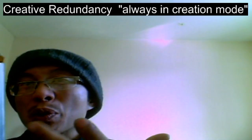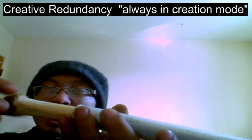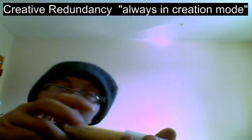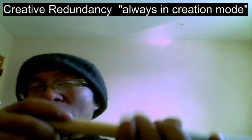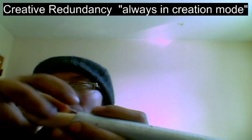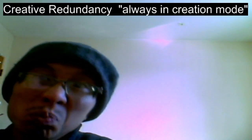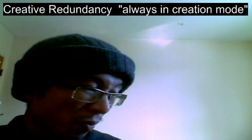Let's say I'm using this for fire. I guess I could push the fire, especially if this is wedged in there. The stick there, this end's not gonna burn, and this is wedged in there, so it'd take a little bit before it starts to burn out. That could be an option.